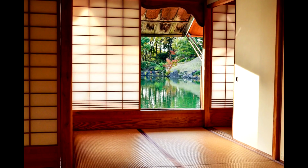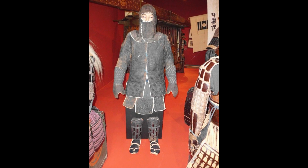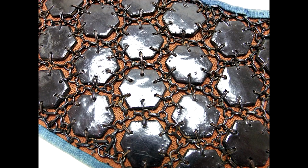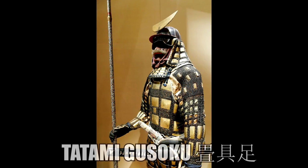Mail was also present and used in Japan at least since the time of the Mongol invasions in the 1270s. Mail would be used in one or two ways, either as a standalone armor or to close up and reinforce other kinds of armor. The ring of mail would be used to add protection for the sleeves of a samurai suit of armor, or to protect the gaps in a tatami gusoku issued to bodies of infantry.